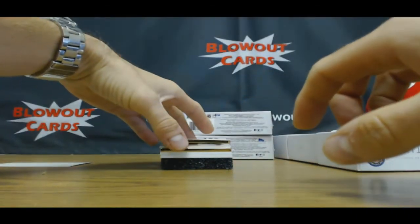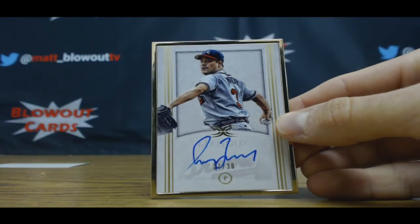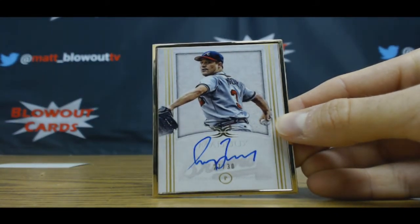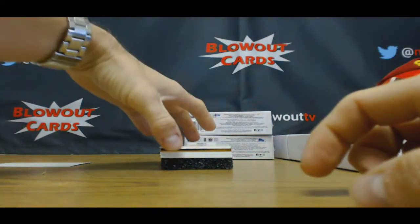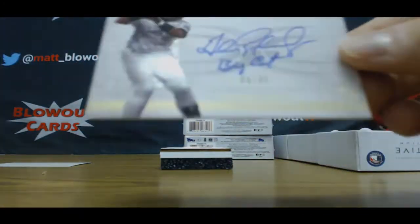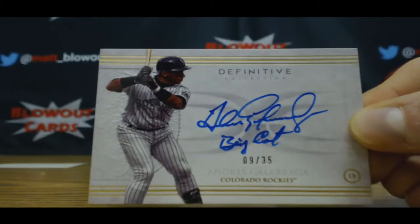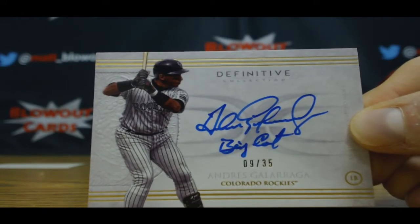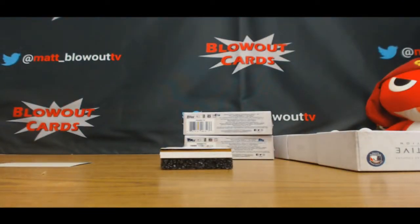All right, then we got a framed autograph. Nice looking piece here. 27 of 30, Greg Maddux. Inscription autograph, Andres Big Cat Galarraga. That is 9 of 35. On the Galarraga.